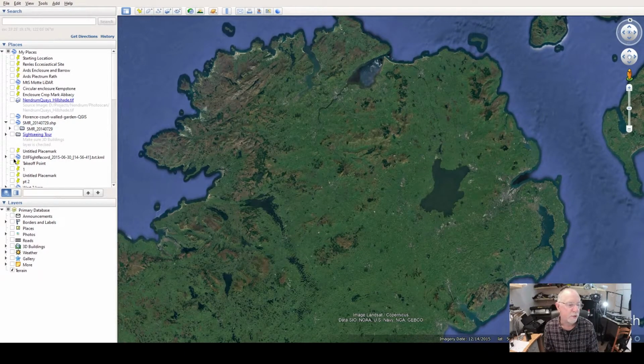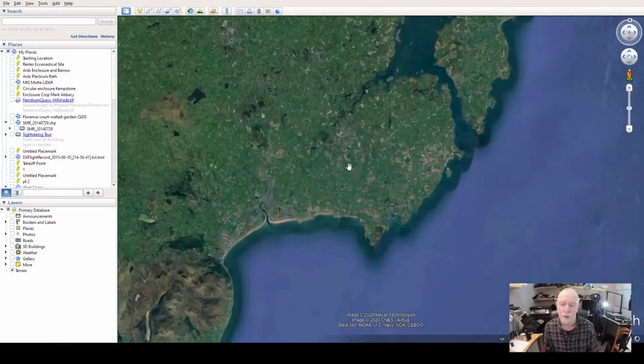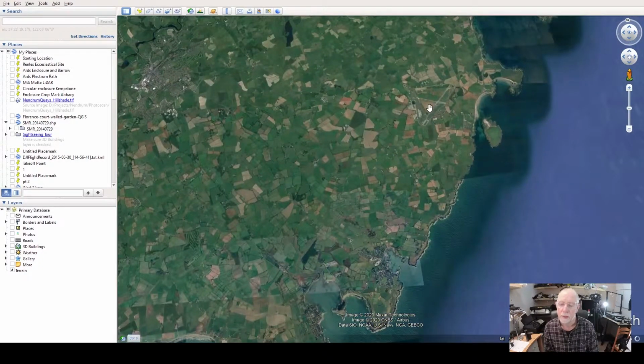The left-hand side over here contains information about the various places that I have saved for future reference, just so I can recall them easily. But the area we want to have a look at is in the locale area down here. So we're going to move it to there and zoom in on it, using my mouse wheel. This is the locale area here. We're going to scroll right in.